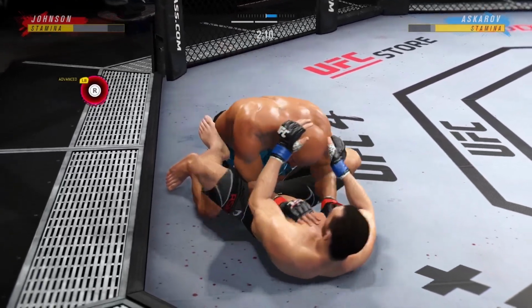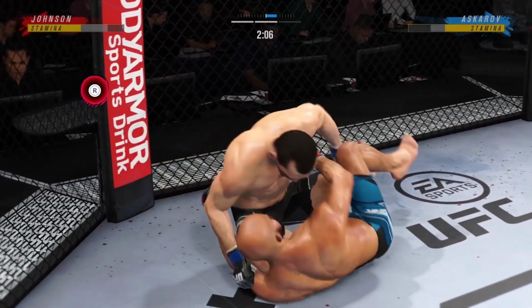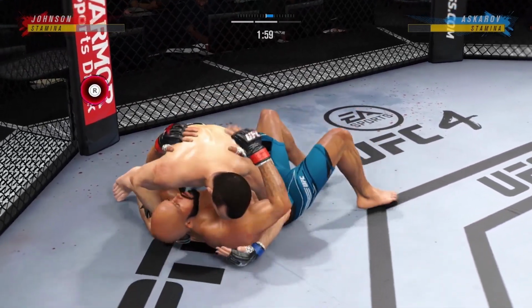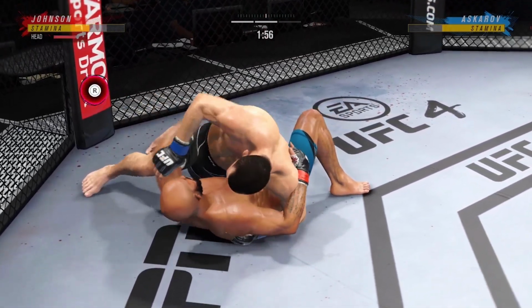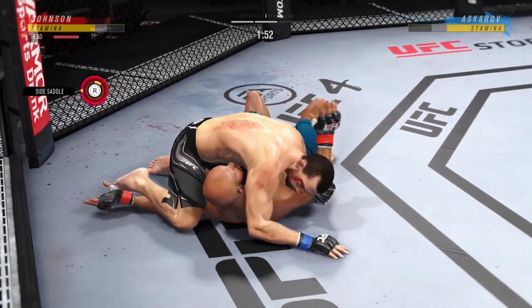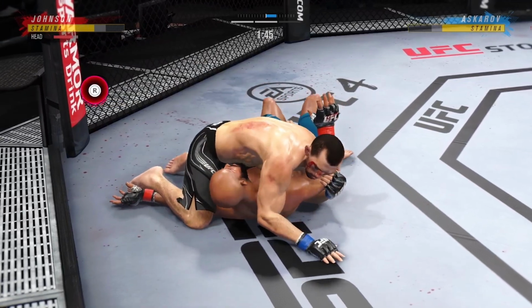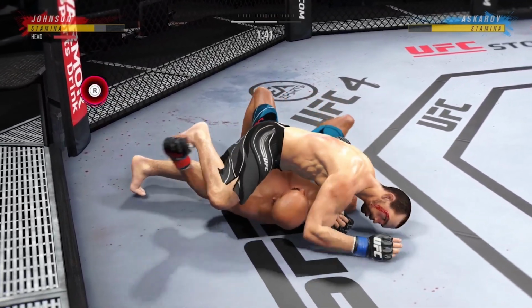Oh, reversal here, DC. What a way to switch the position. Fantastic movement by the bottom fighter. I love watching this guy move on the ground. Another nice transition there. Such a high-level grappler. You don't see that very often.